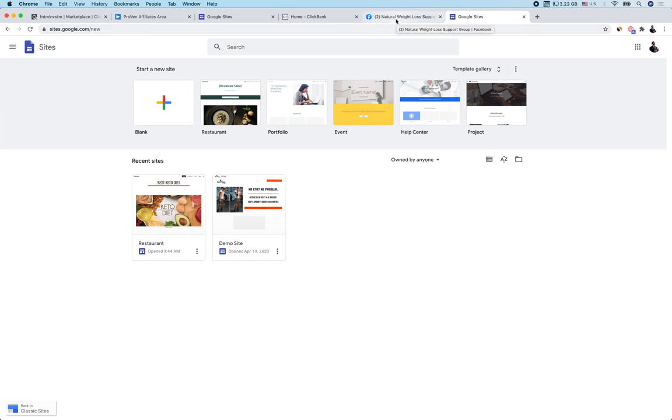Just to show you how you can provide free value with Google Sites. It's amazing, man. This is how I do it. I don't ever post my link raw. It's called raw when you post your affiliate link straight from ClickBank. So here it looks pretty good, right? It's kind of empty, but we're going to edit this.